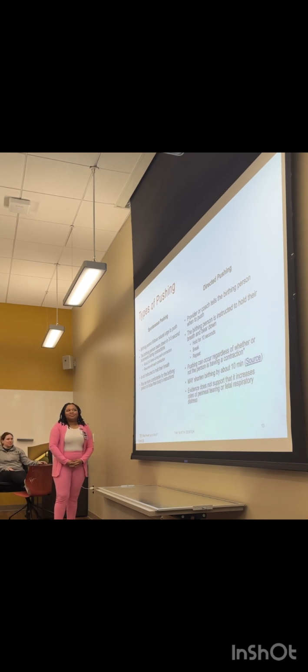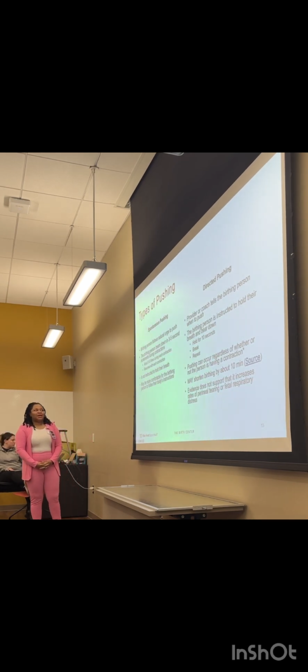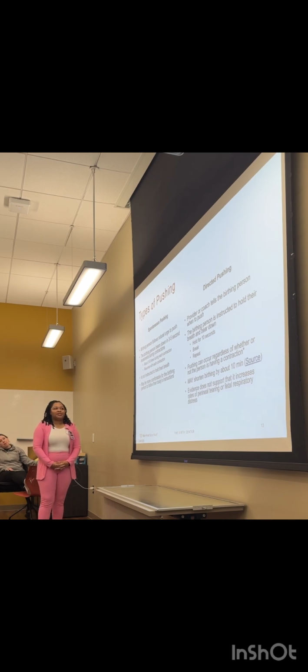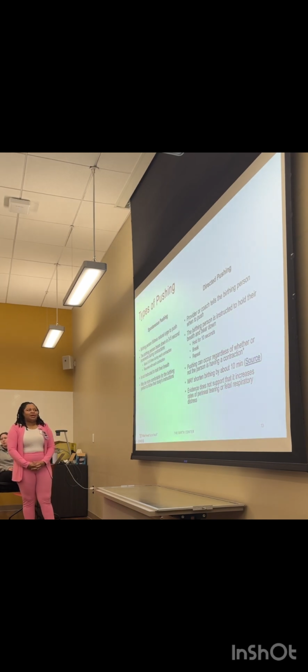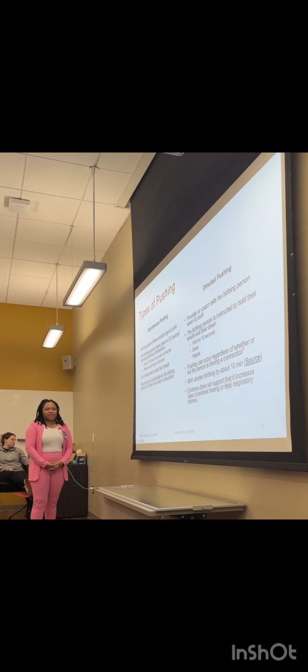So, types of pushing: spontaneous pushing, where the birthing person follows their natural urge to push. The birthing person bears down in 3 to 5 second increments during contractions and is not instructed to hold their breath, which is counterproductive to the pushing process. It may be more comfortable for the birthing person to follow their body's instructions and natural urges.